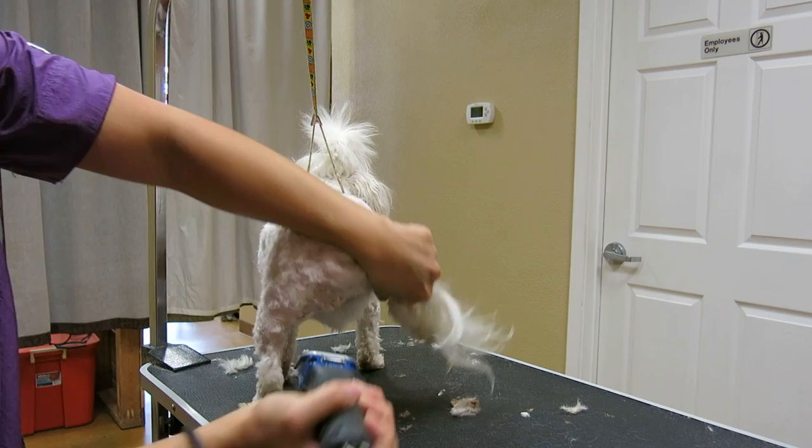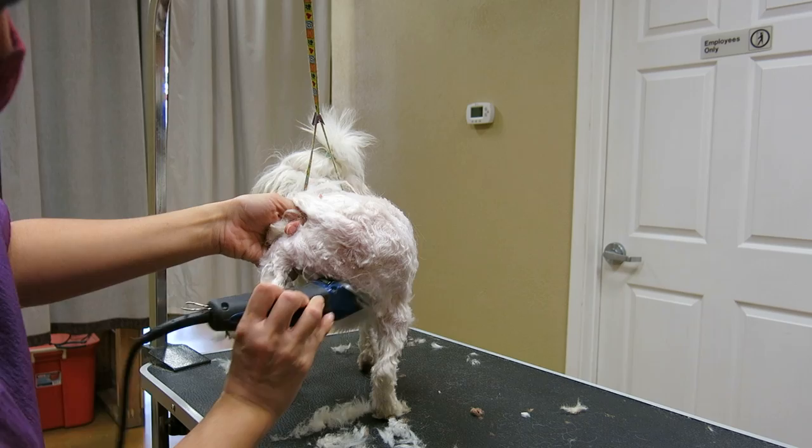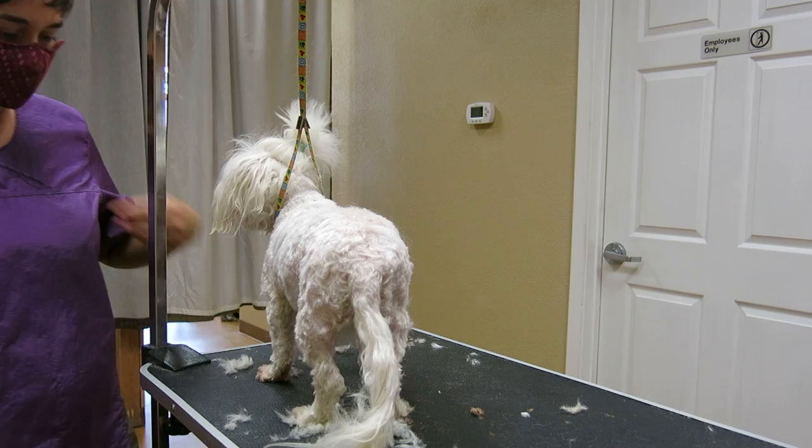I'm doing my tin at this point. I don't know if you could tell. I'm going to all my tin spots. We did a 7, so it's real close. If there's stuff, you know, in the way, just take it down. I'm gonna do the armpits.